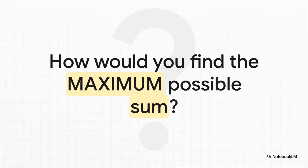So, I'll leave you with one final thought to chew on. You now know the perfect strategy to find the minimum sum. But what if the interviewer flips the script on you? What if they ask you to find the maximum possible sum instead? How would you tweak the strategy we just learned? Give it some thought. The answer is just as clever.